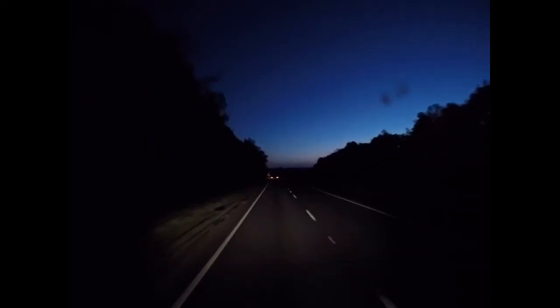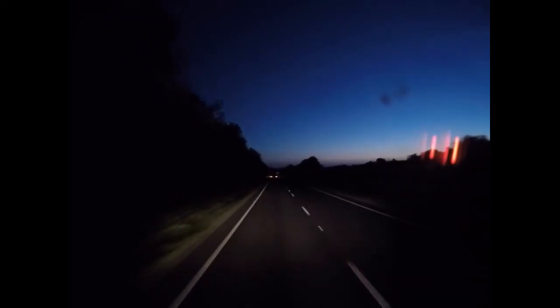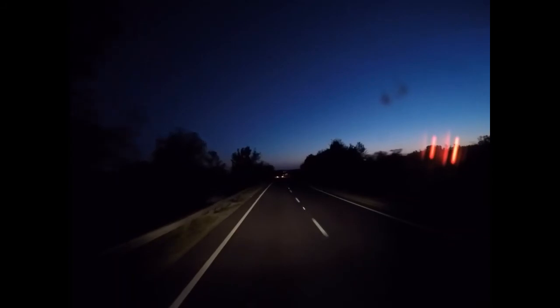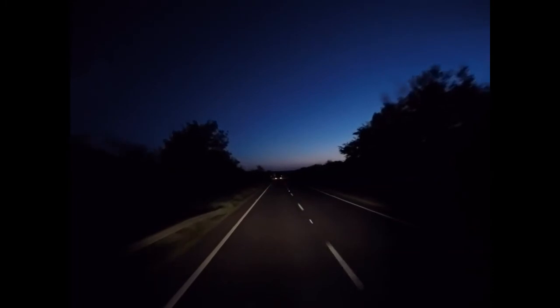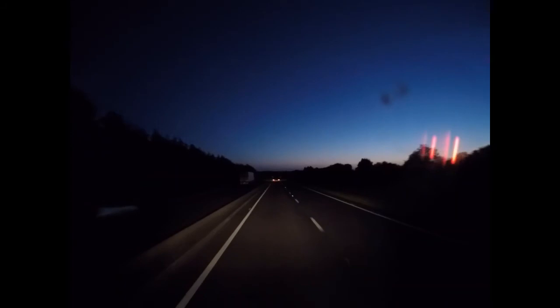You should see a bit more of this sky now. It's worth hanging on in there and listening to me rabbit on, talking nonsense, just so you can have a look at this. Look at that. Isn't that cool? Very cool. We've got another big hill to go up in a minute, and once I've done that, I'll turn you off.